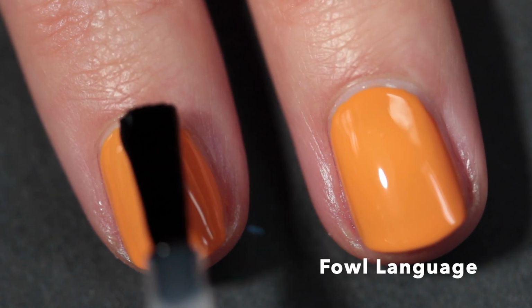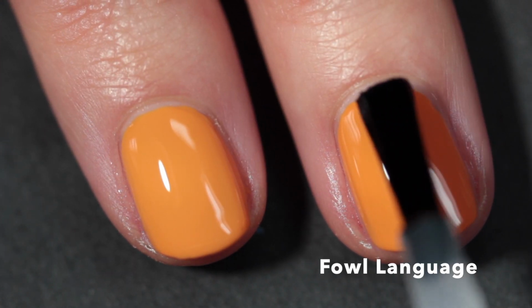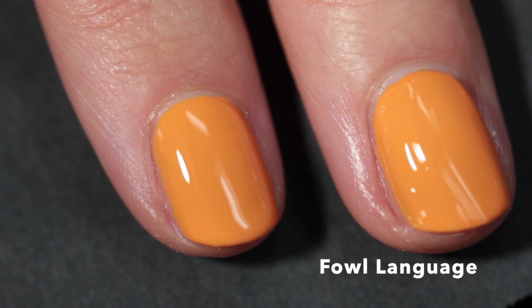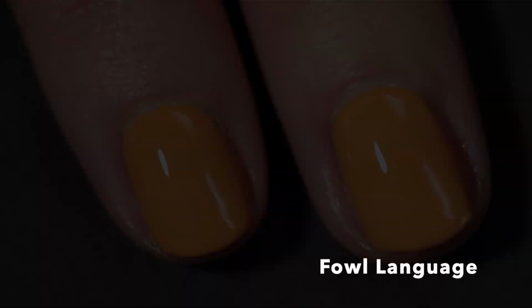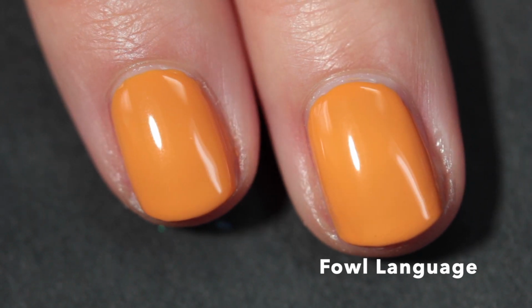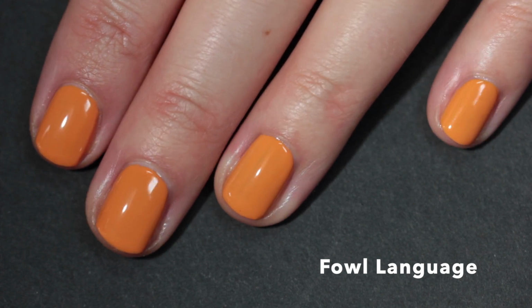So what you see is what you get, at least on my skin tone in terms of how it all reflects. But again, another great formula in two coats with top coat. It applied so easily. It was very creamy, and just a really great formula, especially for a color like this. It's really interesting and I like it. It's different.